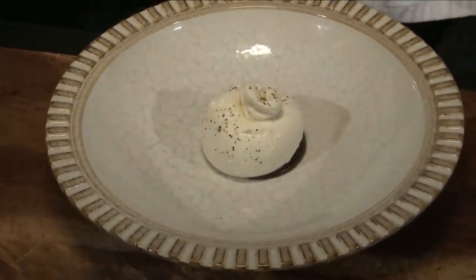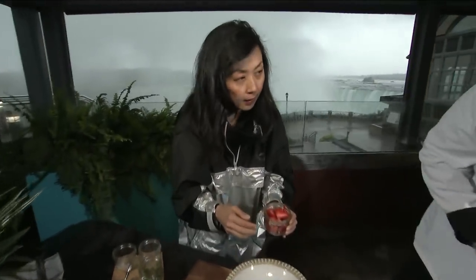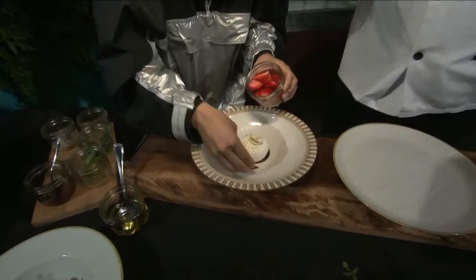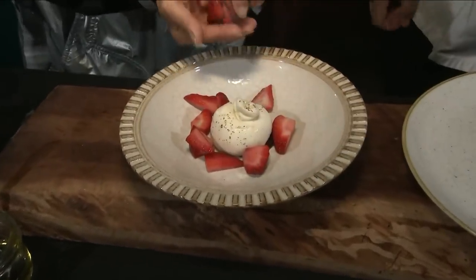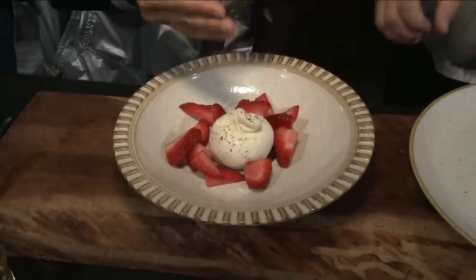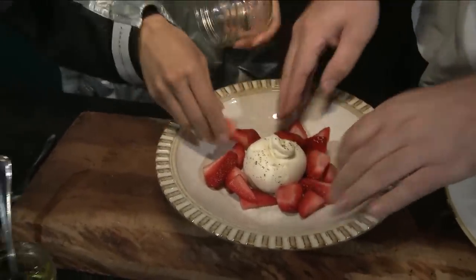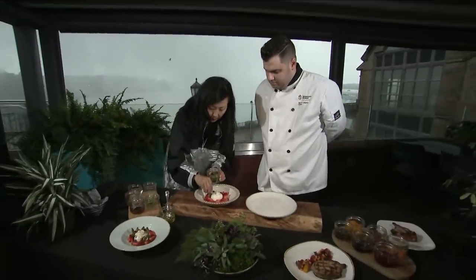Do you wanna take some asparagus or strawberries? Strawberries. Can I use my hands or do I use a spoon? It's up to you. I'm gonna use my hands. And then do you just sprinkle it all around? Yeah, there's no rhyme or reason, just let it fall naturally. And the strawberries, are they glazed? Half of these are already pickled and then half of these are just regular Niagara grown strawberries, nice and sweet. And then we stick in the asparagus.